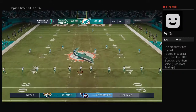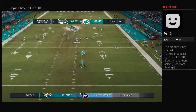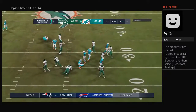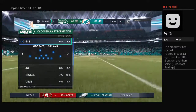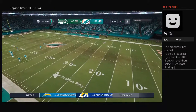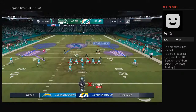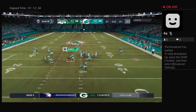So a tie ball game here as the kick's away. This is taken just shy of the 10. And he'll go down as this drive will start at the 25-yard line. First down Miami as they get set to start the drive. They control their own destiny here. They have the football in overtime. Obviously, a touchdown would win it.